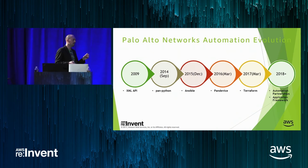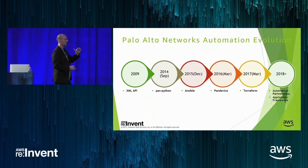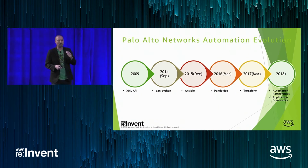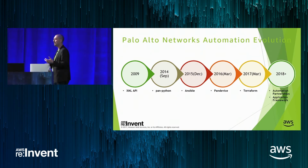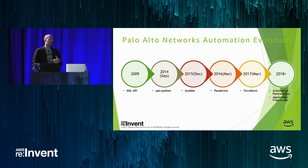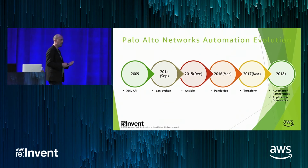As we developed, we created a set of Ansible custom modules which allow you to control and configure our firewall, and provision too if you need to. However, that covers only 70% of the use cases. Customers wanted more, so we came up with a Python SDK called Pan Device, which allowed us to do even more.